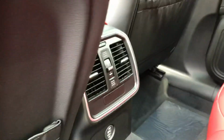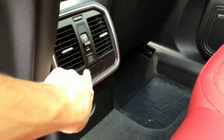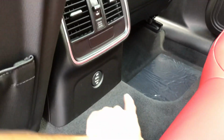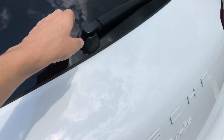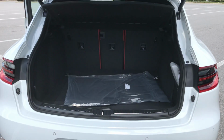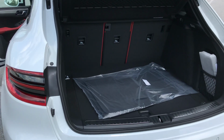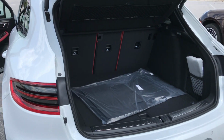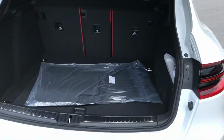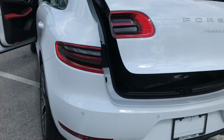Same rear seats. Now this one does not have the heated rear seats. That's the only thing that's going to be ever so slightly different. This one does have still the dual USB as well as adjustable rear ventilation system. Trunk space is going to be exactly the same. Of course, 350mm brakes in the front, 330 in the rear. So plenty of stopping power on both these cars, really sharp.